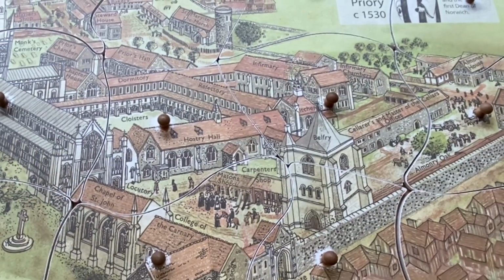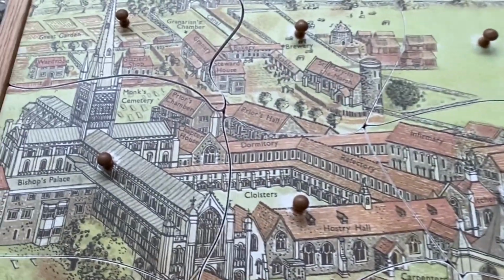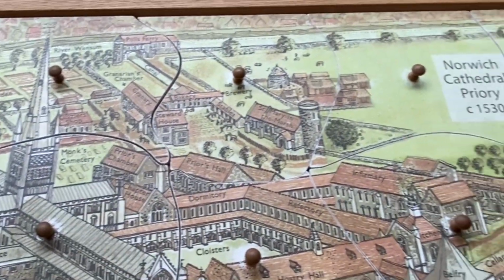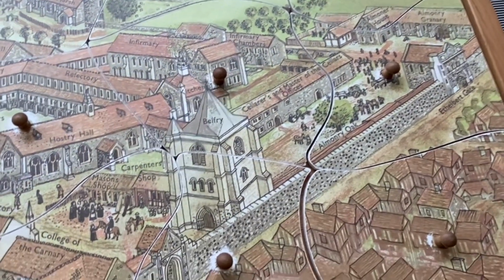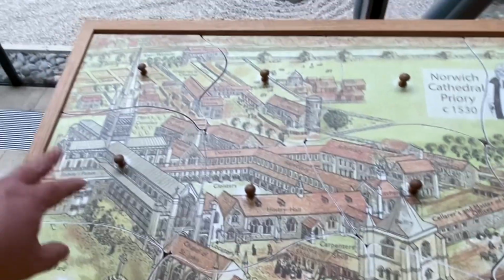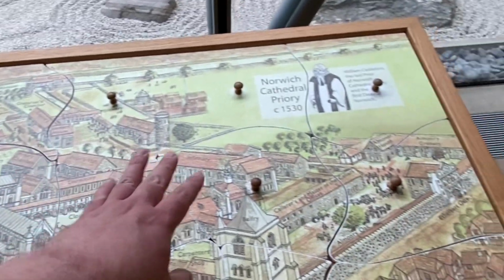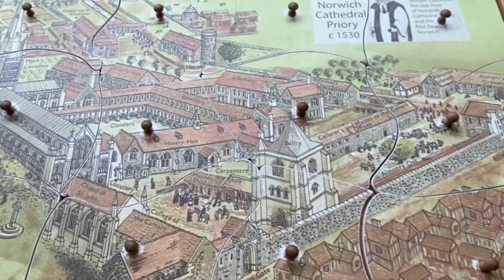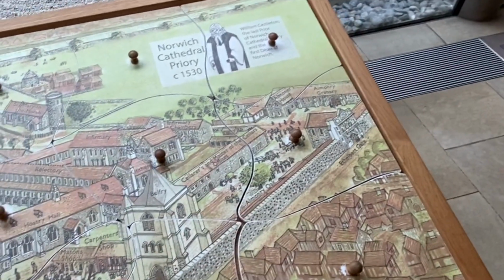So I'm inside the entrance area. Look at this. All the buildings that used to be here. Some exist, of course, but it just shows you that it wasn't just the cathedral here. The cathedral is just one part of it. There's all sorts of things here: the old monastery, the priory, whatever you want to call it. There's more to it.